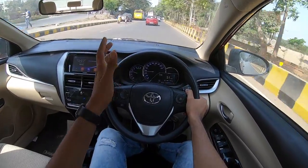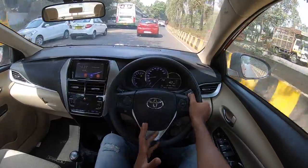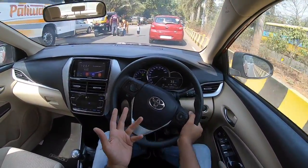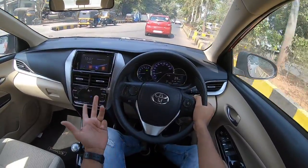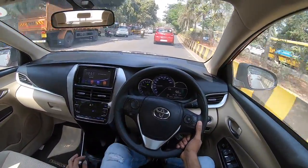Other than that, I think the Yaris steering certainly needs a lot of changes because just look at the city steering. It is fun. Okay, we don't want another car with the steering of the Verna, do we? No, we do not. We want the Yaris to offer some feel and feedback, which it doesn't, unfortunately.